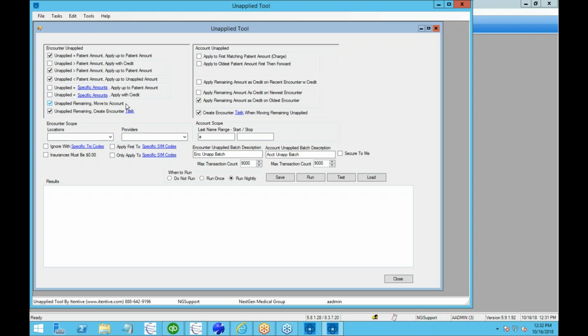And then when you get to the end of processing those encounters with unapplieds, what do you want to do with the remaining amount? Well, you can turn off the checkboxes and leave it on the encounters, or you can go ahead and move it up to the account to have it processed later.